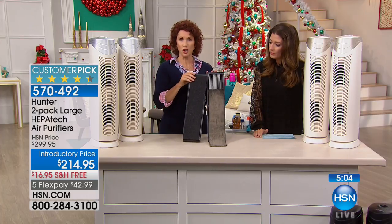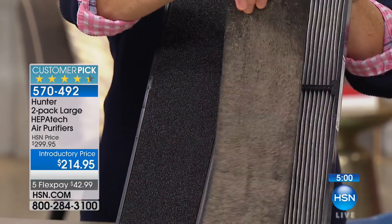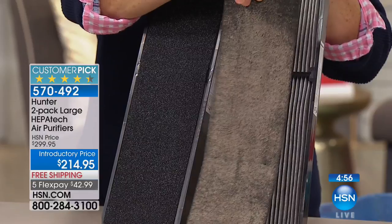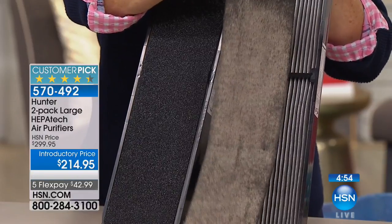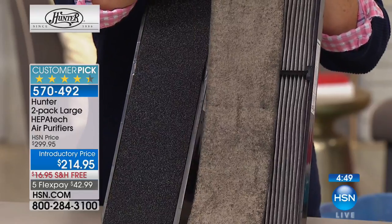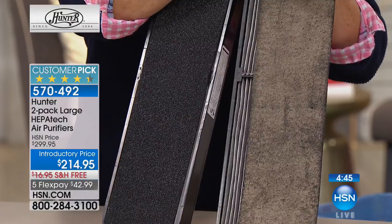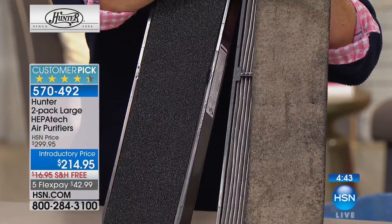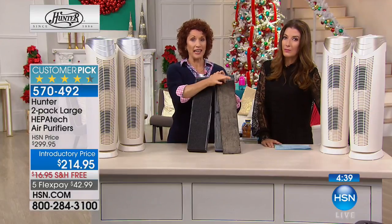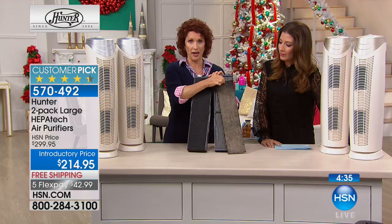Okay, here's your pre-filter. Look at this. Now, this has been in a home for 90 days, okay? I want you to check on it because at 90 days, 3 months to 6 months, you want to take a look at this. This is your pet dander, your dust. But inside here also is charcoal. That helps to eliminate the odors. But on top of that, it has the silver ion impregnation. This is the Viro-Silver technology. This is what kills the bacteria. It kills the viruses, right?